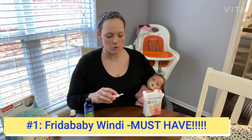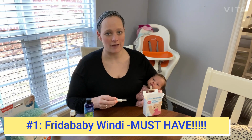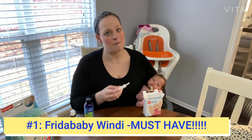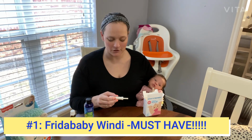Prior to inserting it, you want to lubricate it. I use Aquaphor or some sort of slippery lubricant just so it doesn't hurt baby going in. Similar to the thermometer concept back in the day, when people used to insert a thermometer to help stimulate the rectum to push a bowel movement out. This is very similar to that.